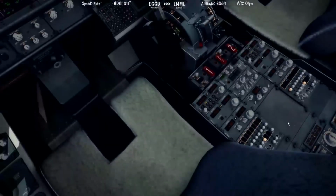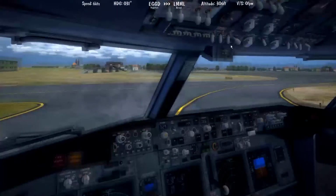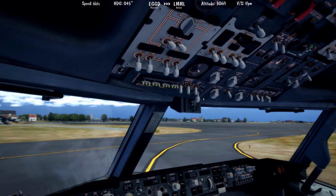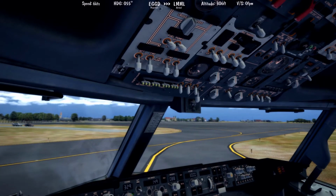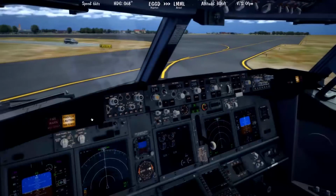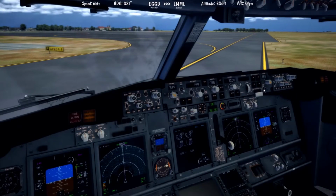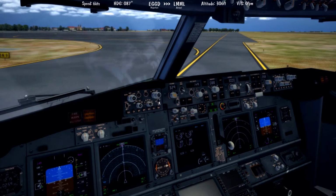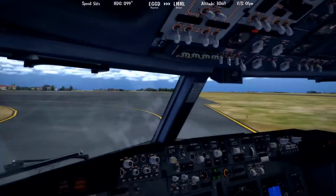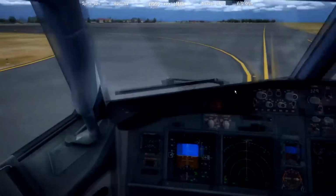Lights go off, transponder set to standby. Actually, we don't need more thrust for taxi for now. APU goes on, and the gate is just basically up here. Alright, APU please. Flight director goes off. Terrain radar. Anything else to clean up? I don't think so.